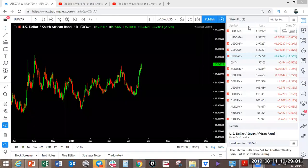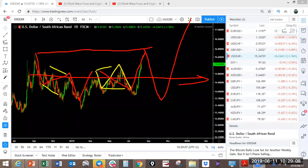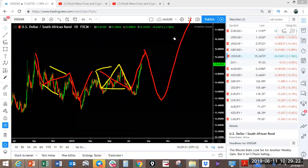All right, so we're looking at this one here. Let's see if I still have it. So that is the structure that we're looking at on US dollar ZAR. This has all been a sideways move. Let's clear this and just put in the labelings for those that are interested in the labelings.